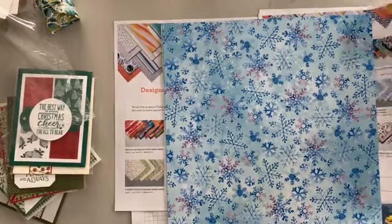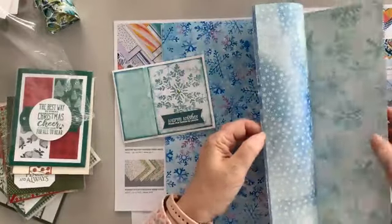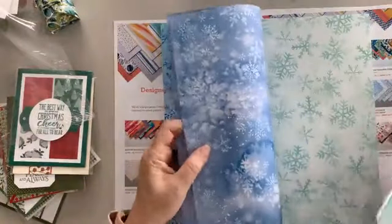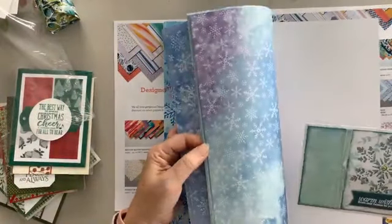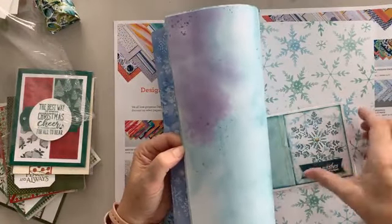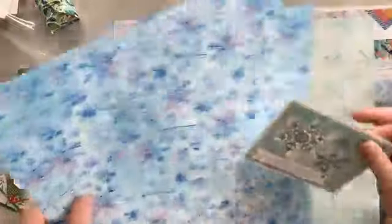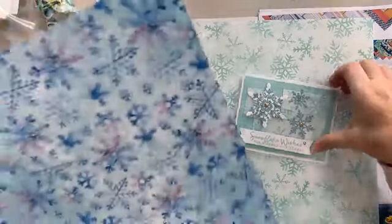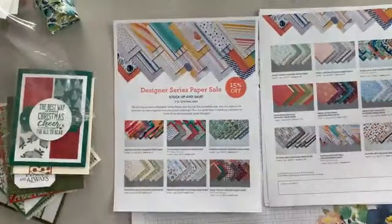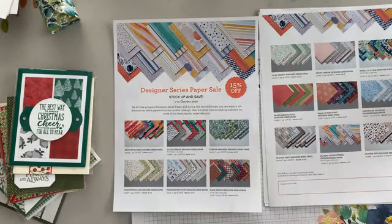Here's another card. This used, let's see if I can find that paper. This used this paper? No. Maybe, no, that's the same one. So white background. Oh, that paper right there. See how that worked? Awesome. And then this one used the green one that I just shared by accident there. So these are gorgeous cards. This paper, I have not played with it. Those were all from a swap that I did earlier this year that I told you about.